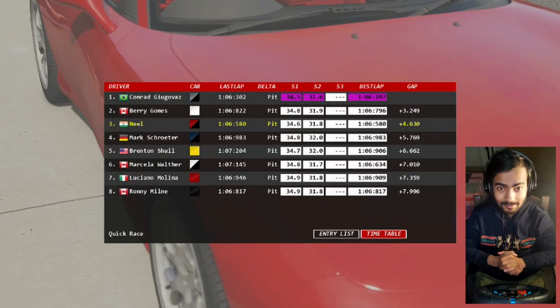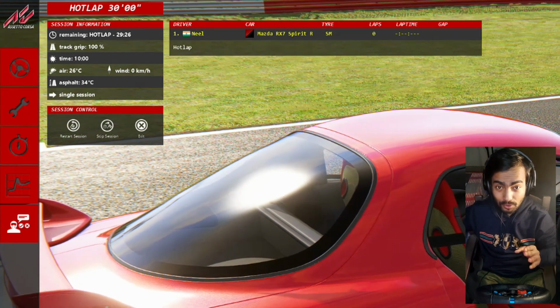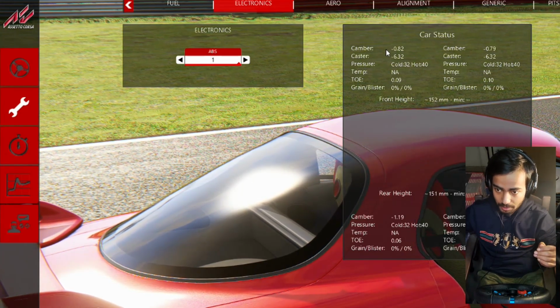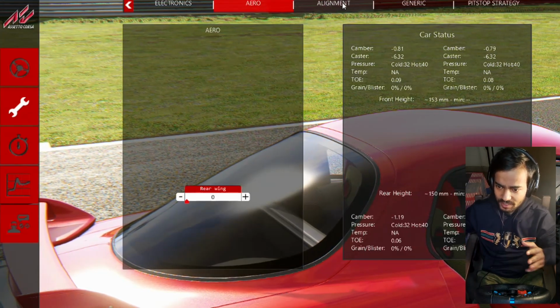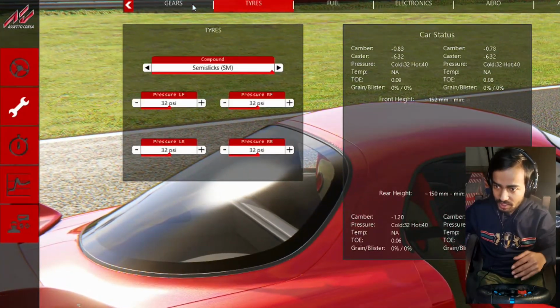Let's go hot lapping. So before we begin, I'm going to show you my setup here, which is going to be bare bones stock. This car doesn't have a traction control. As you can see here in electronics, the only option is ABS, and we are going to leave that on. Other than that, this car also has aero options, alignment, brake pressure, which is already at 100%. We're not going to touch any of those.